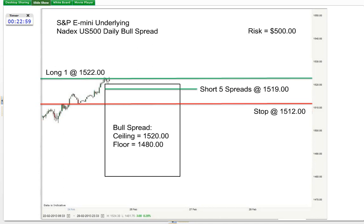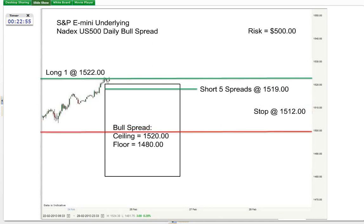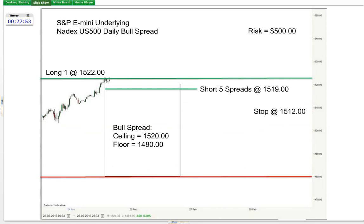And actually, Ron, I'm not naked at all because this is a spread. The risk is always limited. Unlike if I was selling, let's say, a call or a put, where I'd have virtually unlimited risk depending on the side. I'm not naked at all ever on a NADEX contract. I've always got limited risk as well as limited reward.